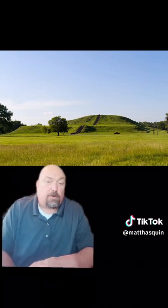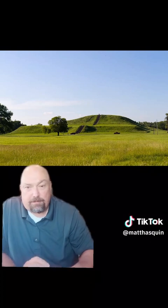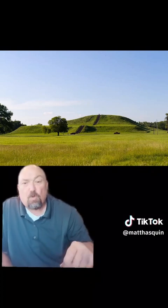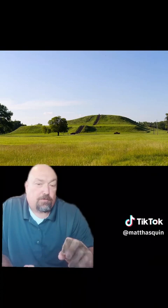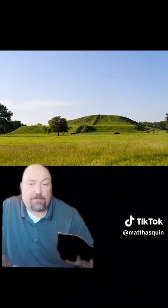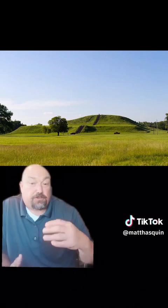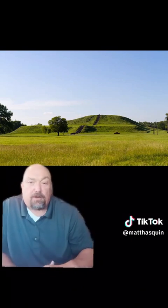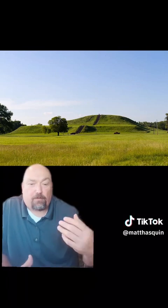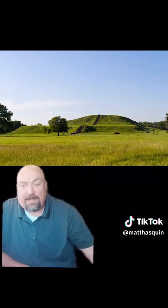Surrounding Monk's Mound were ceremonial plazas, smaller platform mounds, and even a Woodhenge, which was a massive circle of wooden posts aligned with solar events, and coincide with events like the spring and fall equinoxes. So this wasn't just architecture for Woodhenge, it was astronomy. And then to add on to this, the complex was about religion and political power. All these things are just woven together.